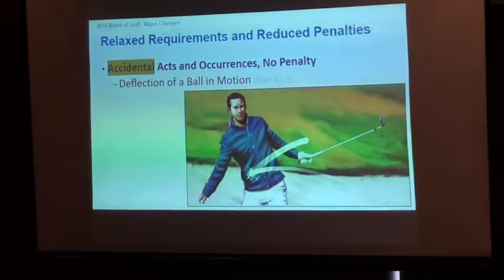If you make a stroke and your ball accidentally hits yourself or your equipment, it's no longer a penalty. In the past, it would have been one stroke penalty. The ruling bodies got together and said, has anybody ever done this on purpose to help them? And I think they determined that no, I can't believe that anybody ever has, so why is it a penalty? Let's get rid of it.